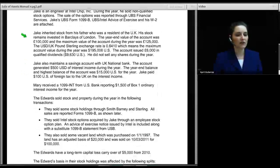Jake inherited stock from his father, who was a resident of the United Kingdom. His stock remains invested in Barclays of London. The year-end value of the account was £100,000, and the maximum value of the account during the year was £125,000.